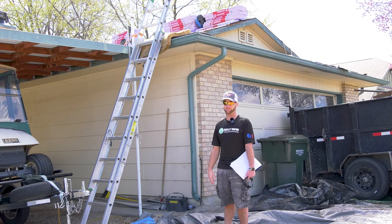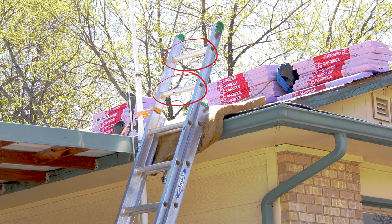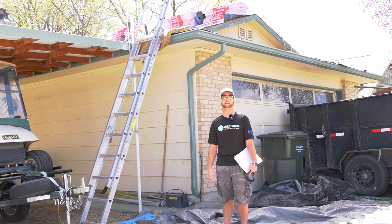The thing that is wrong is the ladder is only two rungs above the eave edge, and OSHA standards require it to be three rungs. So as the quality control rep, this is something you're gonna wanna address with your crew immediately to get it fixed.